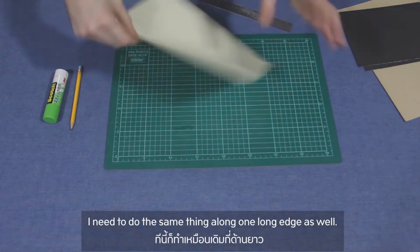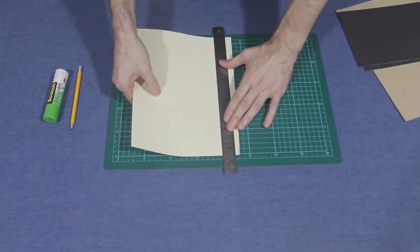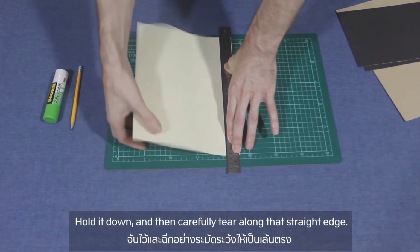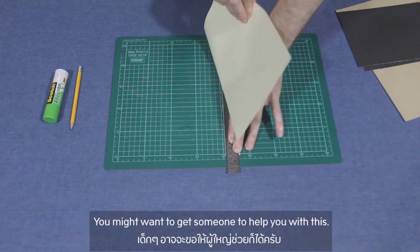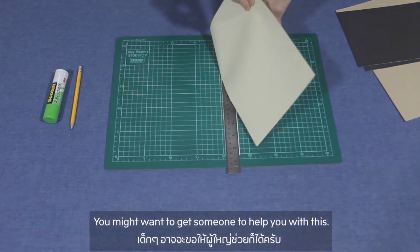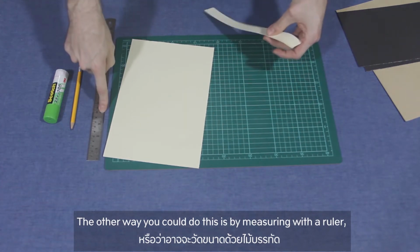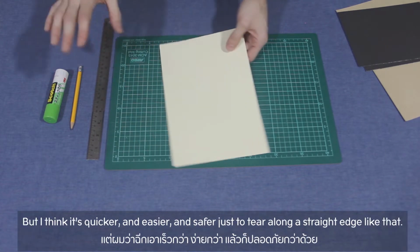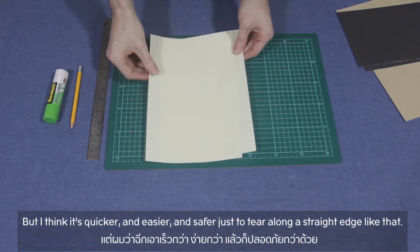I need to do the same thing along one long edge as well. So here we go. Square them up, put my ruler there, hold it down, and then carefully tear along that straight edge. You might want to get someone to help you with this. The other way you could do this is by measuring with the ruler, marking it with a pencil, and then carefully cutting with a pair of scissors. But I think it's quicker and easier and safer just to tear along a straight edge like that.